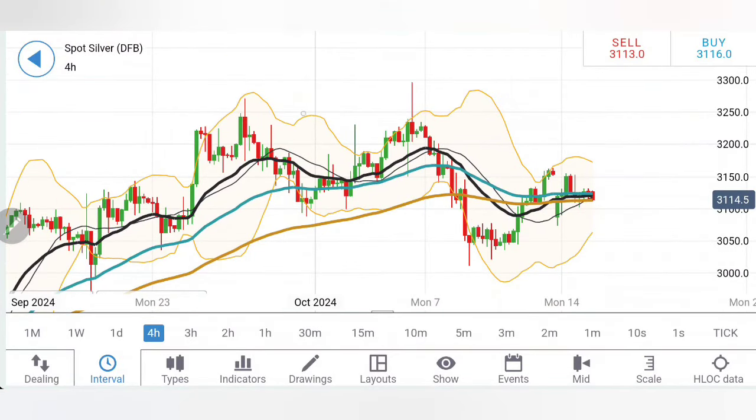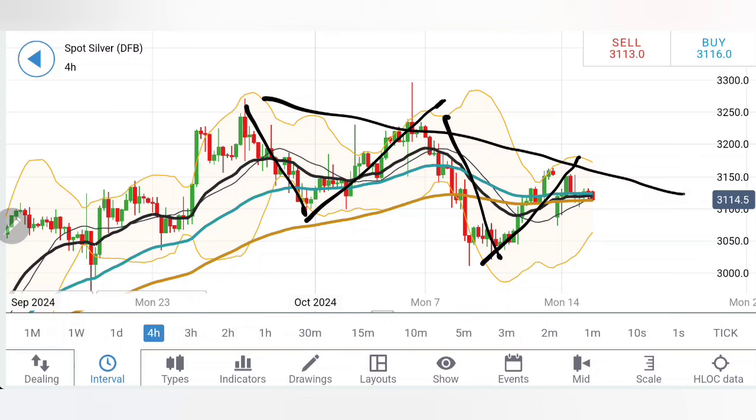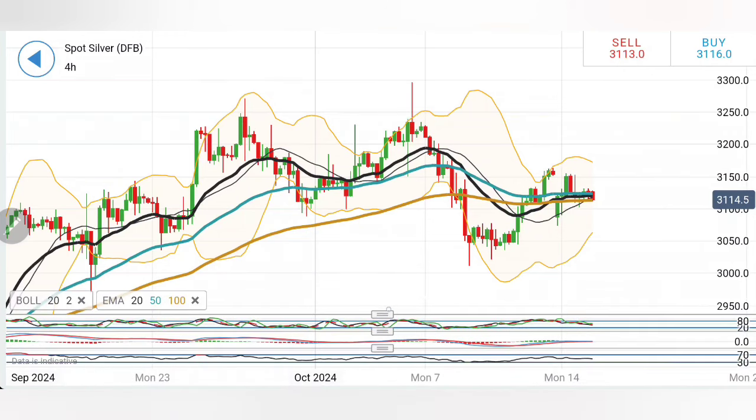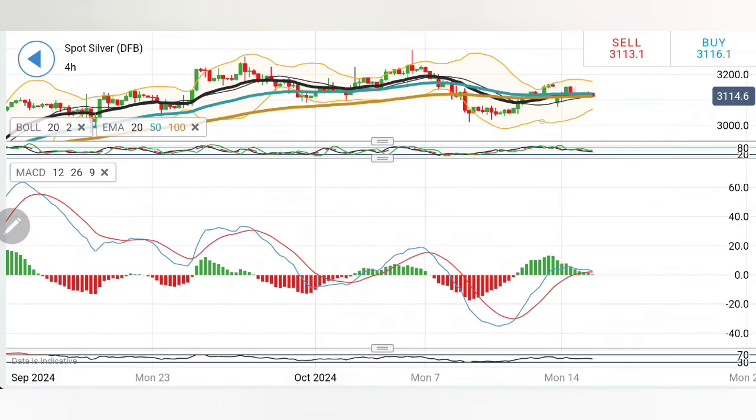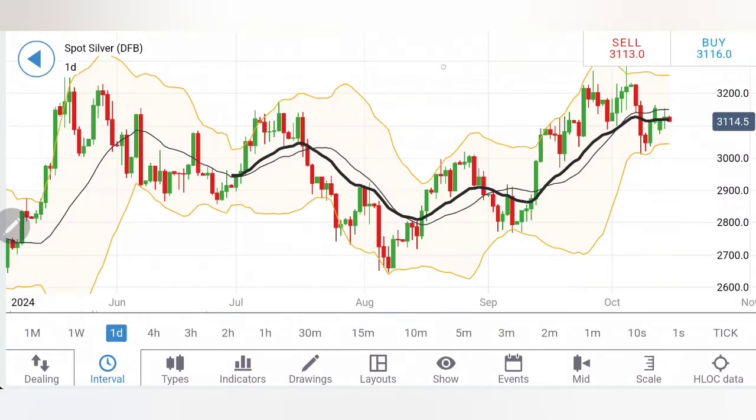Now if you track the movement here in silver: drop, retracement, drop, retracement. Now this is changing its course. It can move towards lower lows. Where are the lows for this? Towards $30 levels. We have to wait still. It has to break past a lot of hurdles before moving towards the $30 levels. Stochastic has dropped. MACD is willing to cross over for a sell. Wait for it to cross over. RSI has dropped.